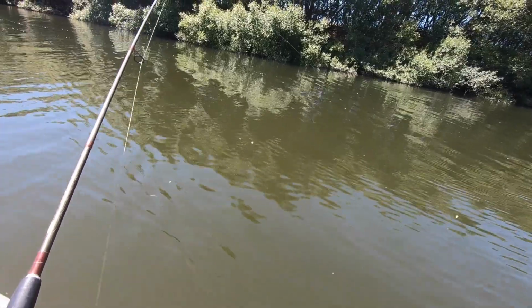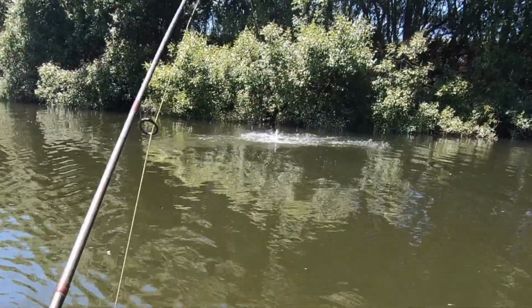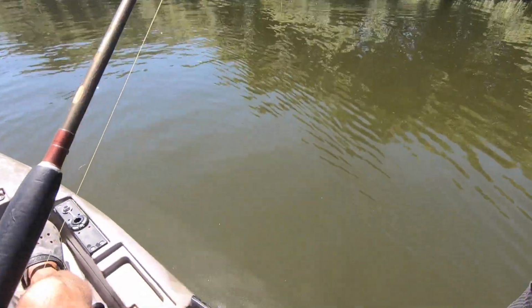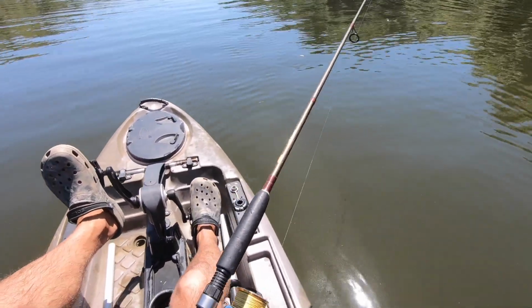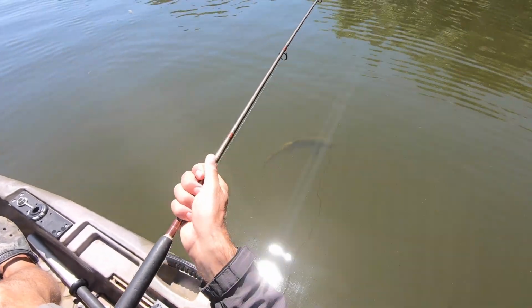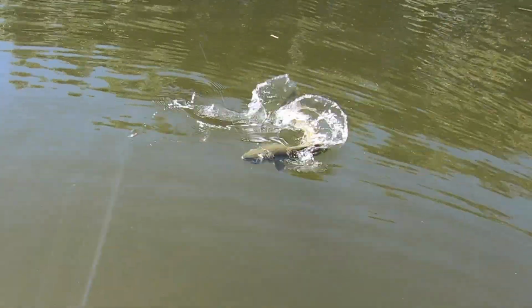These fish pull a lot of line on light tackle. And he's still pretty green. Wow. This one is angry, and he's still got a lot of power in him. He's going down there. I'm using fairly heavy line here, 15-pound fluorocarbon leader, because I know there are real big fish in here.